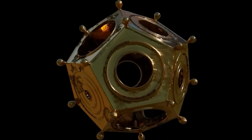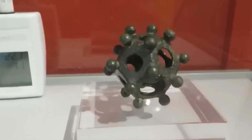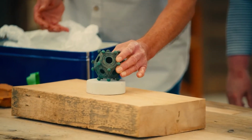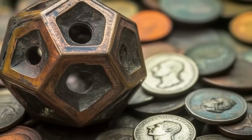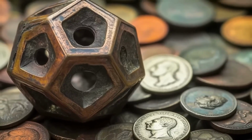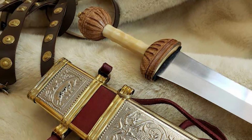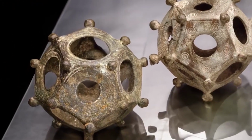No inscription. No measurement mark. No maker's stamp. No owner mark. Nothing. In an empire that stamped its ownership on every brick and every coin, that cataloged every weight, every tool, every weapon, the dodecahedron has zero documentation.